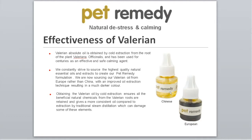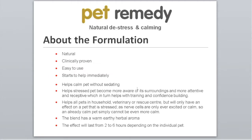With the cold extraction, we get all the goodness, but of course, we also retain the color and quite a strong aroma with it, as some of you will know. So we have had to learn to work with that and filtrate both the aroma and work with the color too, to reduce that. Now, about the formulation, well, it's natural, clinically proven, so we can talk about that in a short while, the various studies we've undertaken, and also the various studies that are underway at present.